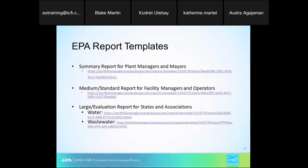The standard report provides details on energy use intensity by fuel type, like electricity, natural gas, or fuel oil, and national average values to help operators identify energy efficiency opportunities. And then the evaluation report includes facility data and information about energy projects to help states and associations evaluate energy use at multiple plants, to identify opportunities for improvement, and to recognize achievements.